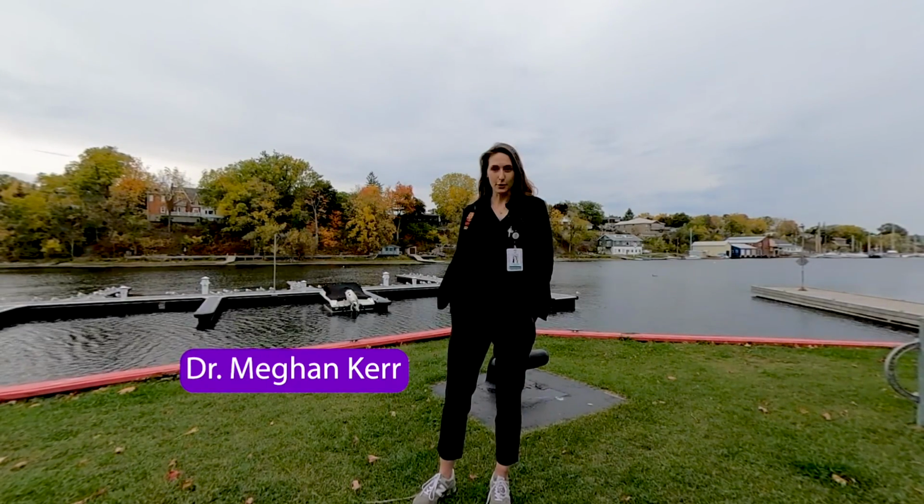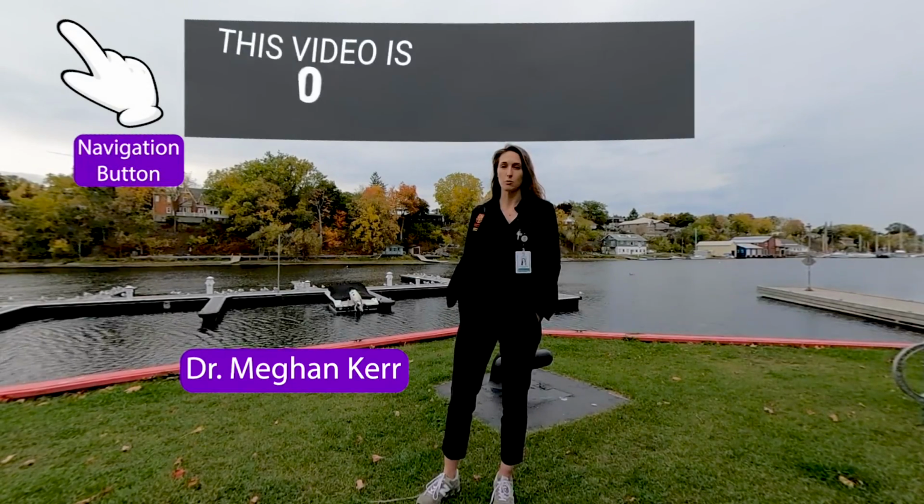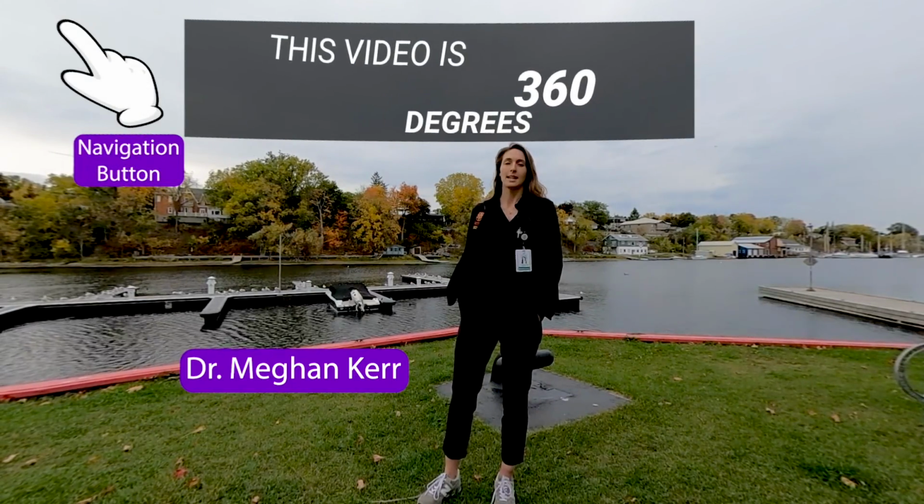Today, though, we're going to take you on a tour of the Kingston site. I hope you consider Queen's as the next step in your career. So for the tour, what you're going to do is just use your mouse to click through the different rooms, as this is 360-degree format. And then you can also use your mobile phone and just move it around as you navigate through the experience.